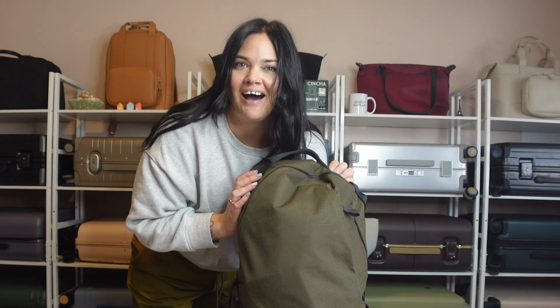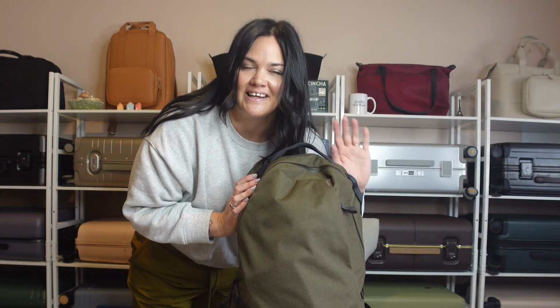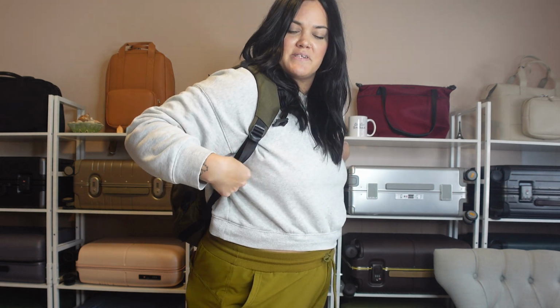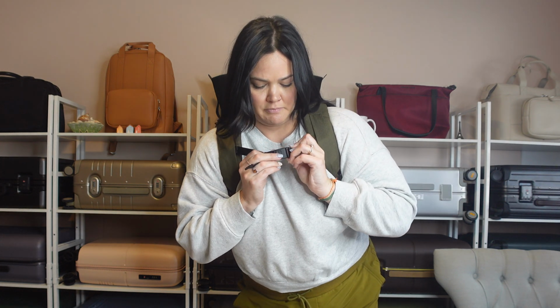Let's put this bag on so you can see. Again, I'm 5'10" and a size 2X. So here it is on me. I'm going to adjust the straps. This is how it fit. Very comfortable. Let's do this sternum strap.